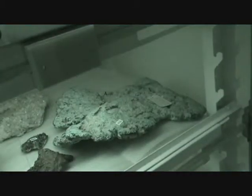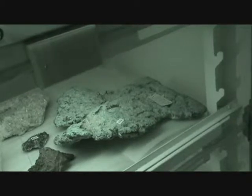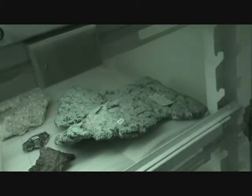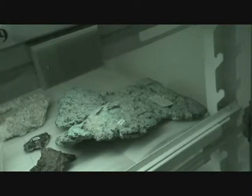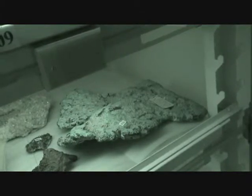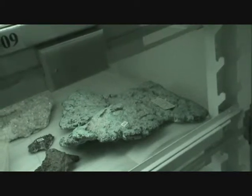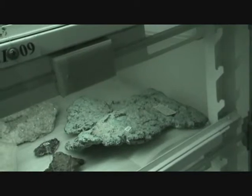During the last ice age, a glacier picked up this from Michigan. This is a piece of copper, and it picked it up there in the Michigan area when it was scooping out the Great Lakes, and deposited it in southern Illinois. So this is quite a piece of history here. It weighs 68 pounds.